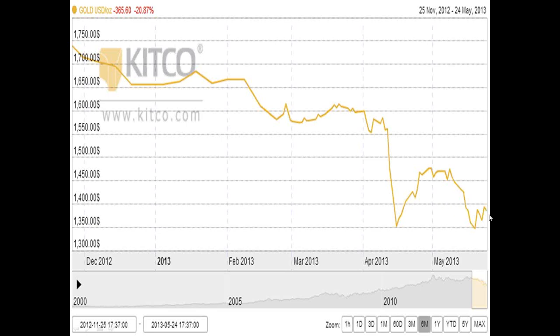Now this is going to have a major impact on currencies. The US dollar is most likely going to move higher in comparison to gold, as well as gold ETFs.